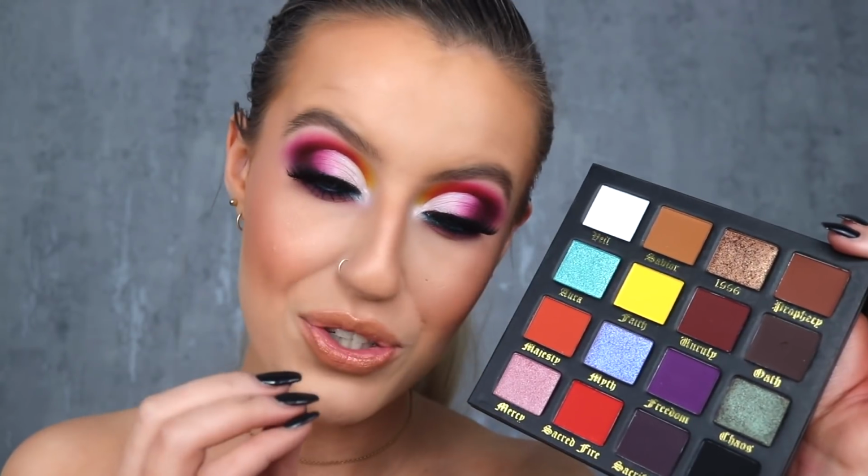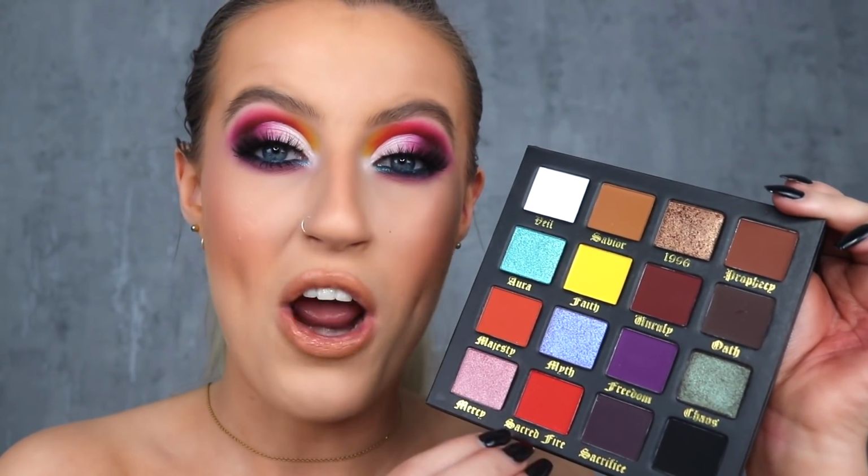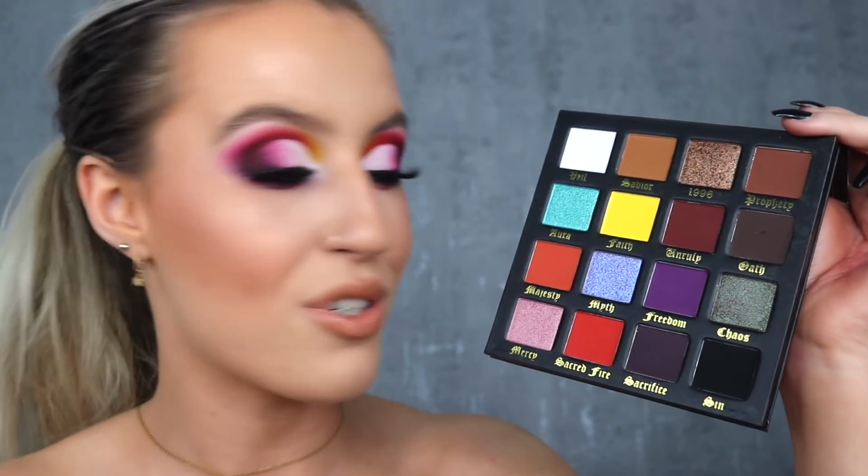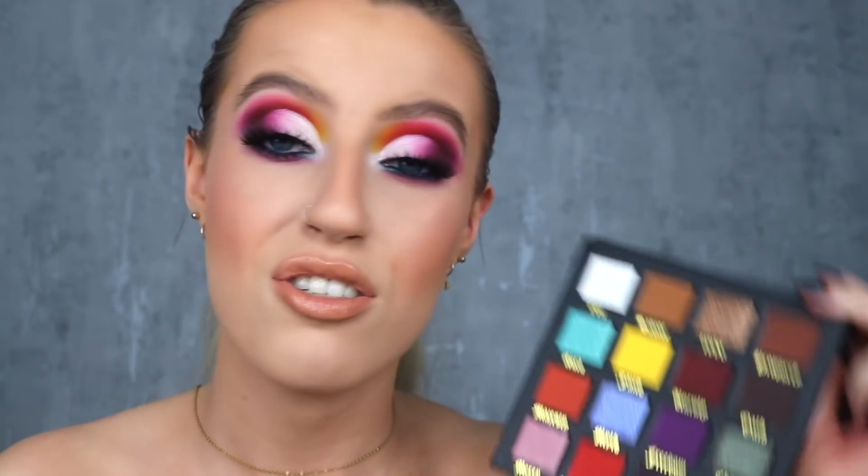I can't even tell you. This is so bright and intense. You only need to use the tiniest amount when using this. I have warned you. Next to that then we have Sacrifice, which is this super, super deep purple that I am just obsessed with. I just love a deep purple.